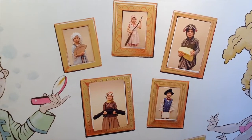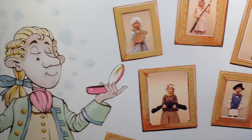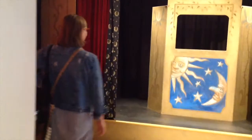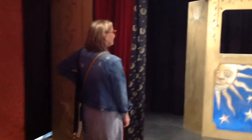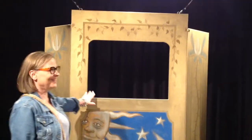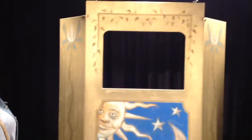So here's the wardrobe, and the actual stage is in the next room. So we will go to the next room and have a look at the theatre and the puppet theatre. The puppet theatre, really beautiful compared to our cardboard contraption that we have in the kindergarten. It's quite exquisite. This is a beautiful room.